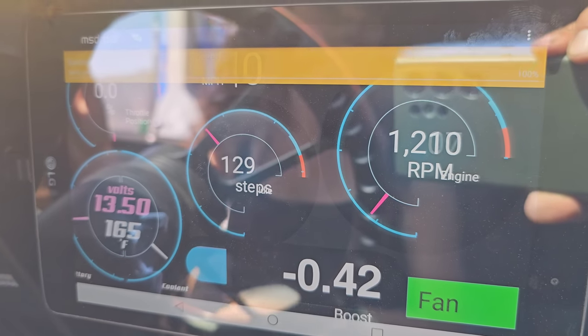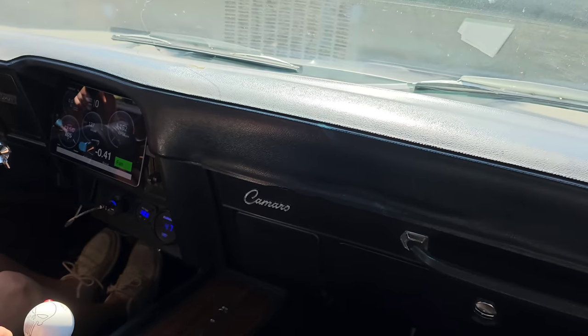Well, you tell me where to go. Do the main or? Yeah, just go right. We'll go on the freeway.